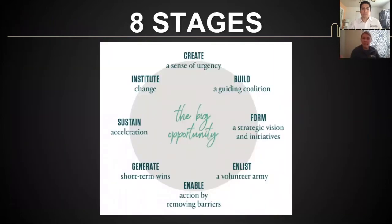Yeah. We're going to highlight just up front these 8 stages. We've got create, build, form, enlist, enable, generate, sustain, institute. These are kind of the big chunks that we'll be looking at. We break it into 3 different sections that I'll be covering. But again, as Rick mentioned, review this and understand this information in the lens of organizational change, not personal change.